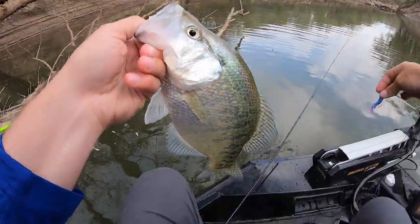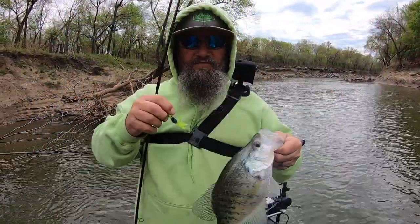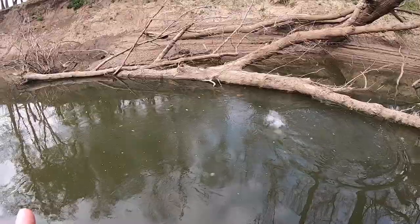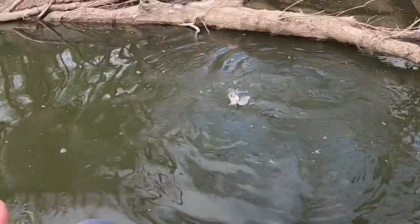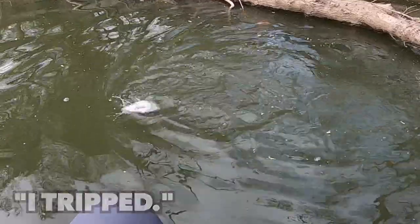Nice fish, another really nice one. Yeah, this is combat crappie fishing right here. Get the net. Get the net. Bro, what are you doing? Oh my god.